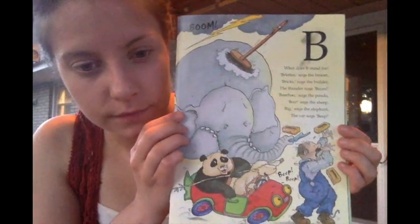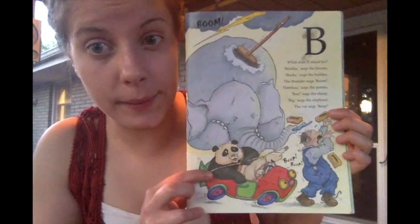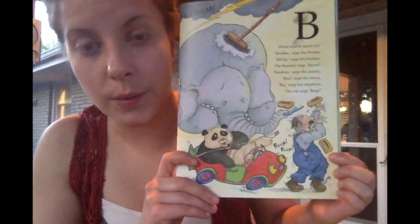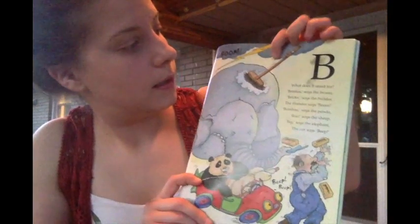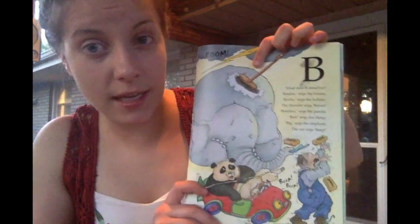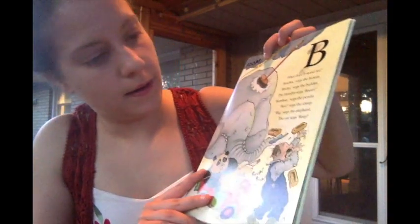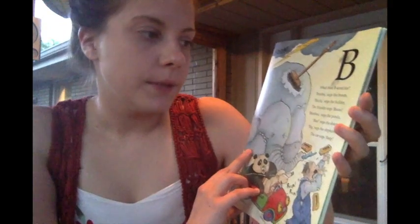Here's the next poem. This one's for B. Well, I see a panda bear. I see a man with bricks. I see an elephant taking a bath. Let's see what it says. What does B stand for?